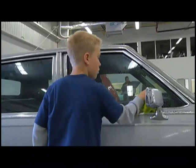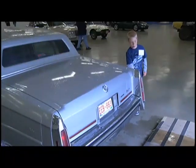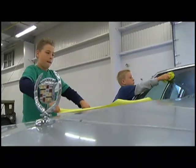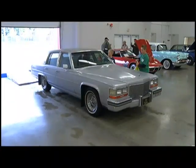What is your favorite part about this auction? Well, seeing the cars come through, it's really cool. They're just so amazing. I love seeing them come through and washing. How many years have you been coming to this? This is actually my third year.